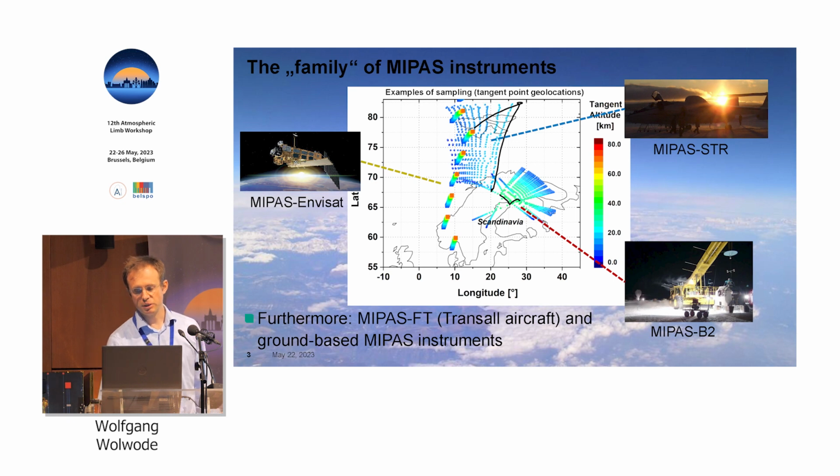Then there were the MIPAS balloon observations. Here is a picture shown of the balloon in the gondola, reaching altitudes of up to 40 kilometers. And with these observations, you can follow air masses and look into different directions.